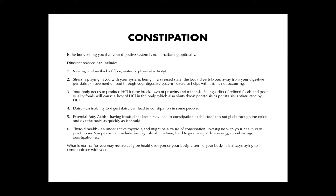Thyroid health. If your thyroid is underactive, this might be a cause of constipation. So you need to investigate this with your healthcare practitioner, your doctor, your naturopath, whoever it is you go and see. Symptoms of a low thyroid can include being cold all the time, finding it hard to gain weight, losing weight without trying, low energy, mood swings, and obviously constipation.